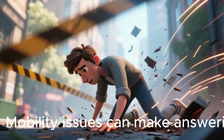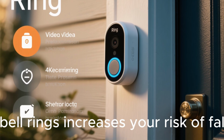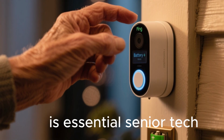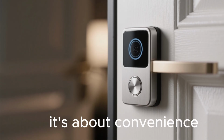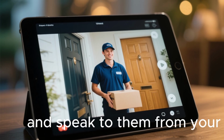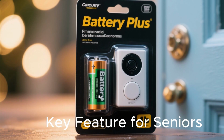Mobility issues can make answering the door a literal pain. Rushing to get up when the bell rings increases your risk of falling. That's why the Ring Video Doorbell Battery Plus is essential senior tech. This isn't just about security. It's about convenience. When someone rings the bell, you can see them and speak to them from your iPad or phone without getting up. Key feature for seniors.